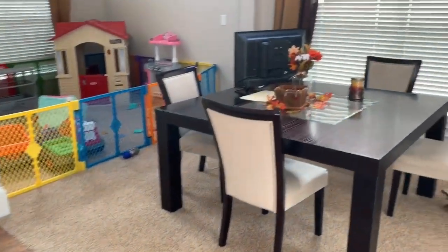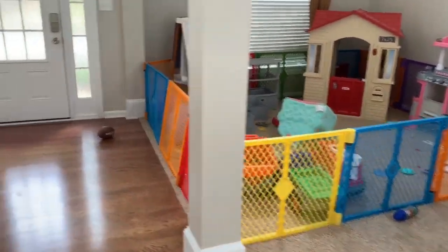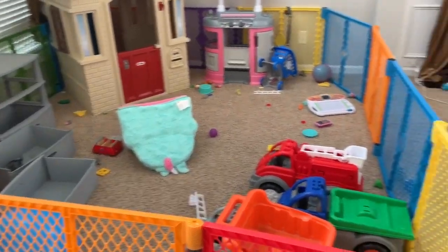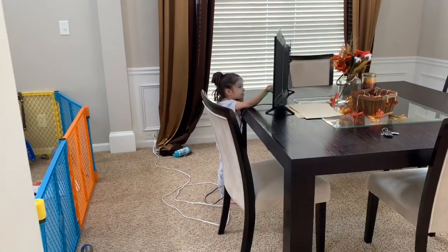And then over here in the dining room, I just need to wipe down our dinner table and then clean up the play area over here. It's a mess. I actually should probably start bringing some toys upstairs because they have way too many toys downstairs. So that is what I am working with. Madison's pushing back up there.